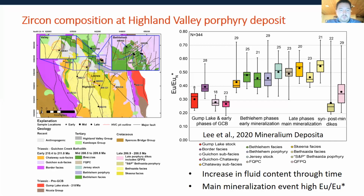This is a diagram done by age of the sample, and it culminates at the top here with the unit. This is where mineralization occurred, and it drops off rapidly with the late to syn-minerals, intrusions related to the salt and pepper, and post-mineral diking. So this is a very useful technique to say that I'm outside of the system, distally from the deposit, based on the composition of these zircons, compared to the center of the system, where this is more fluid rich, more capable of producing a large scale porphyry copper deposit.